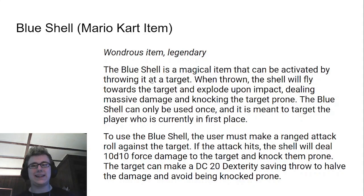All right, next up we have everybody's favorite magic item in Mario Kart, the blue shell. The blue shell is a magical item that can be activated by throwing it at a target. When thrown, the shell will fly towards the target and explode on impact, dealing massive damage and knocking the target prone.